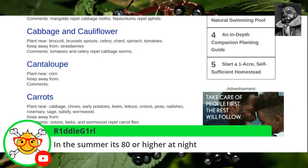So let's see if I can find you a chart or something here. Nope. No, business planning. Come on now. All right. So Johnny's Seeds is where I do a lot of my business too. The chart provides. Okay, so there's a chart on here.